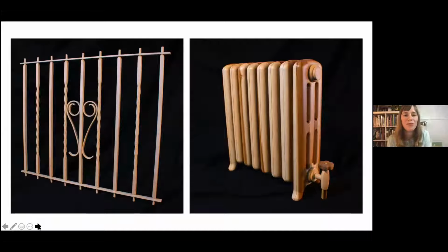He has recreated, in the manner of trompe-l'oeil, these sort of material culture of Philadelphia, such as the classic wrought iron railing and the cast iron radiator, but he has fabricated them entirely in wood. And you just have to come see for yourself to understand how incredibly he captures these iconic material culture forms in the medium of wood.